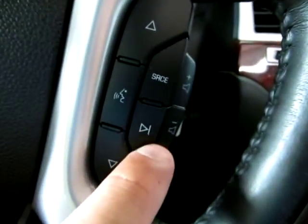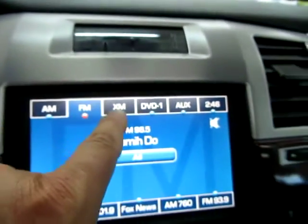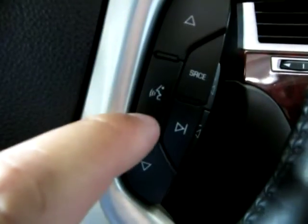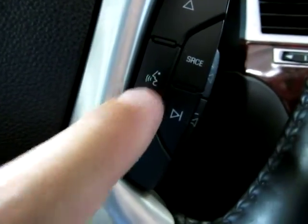This one is your seek button, takes you to the next available station. This one here is your source button. That one is to navigate from AM to FM to XM to DVD and so on. This button here, if you hold it down, is to access your voice commands. This is the mute button, but if you hold it down, it will access voice commands.